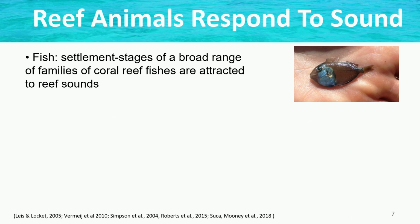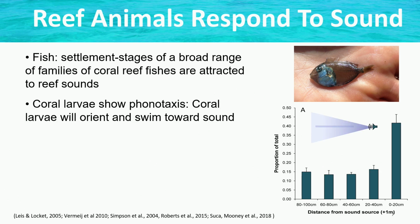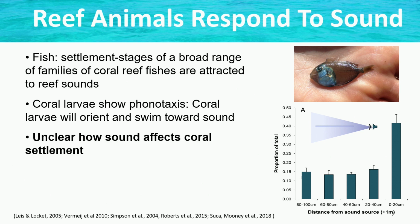Now, we also know that we can use those sounds for management, because animals are responding to these sounds. The fish use them to call to each other, but there are also a variety of studies, including from our lab, showing that settlement stages of a broad range of fish families are attracted to these reef sounds. And we know that coral larvae show phonotaxis, basically moving towards those sounds; they'll orient and swim towards them. But it was really unclear how that sound affects coral settlement. That was the basis of the studies I'll be talking about today.